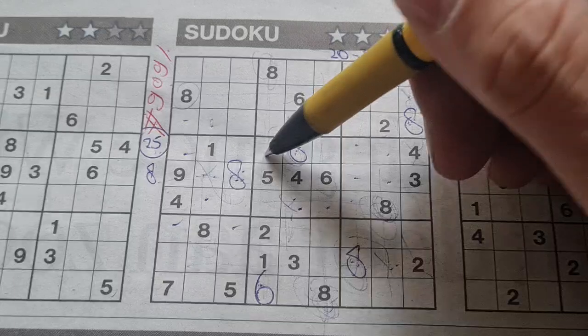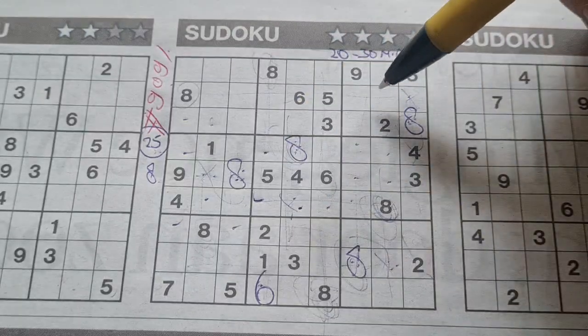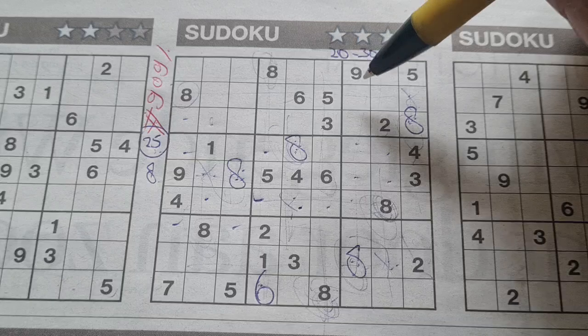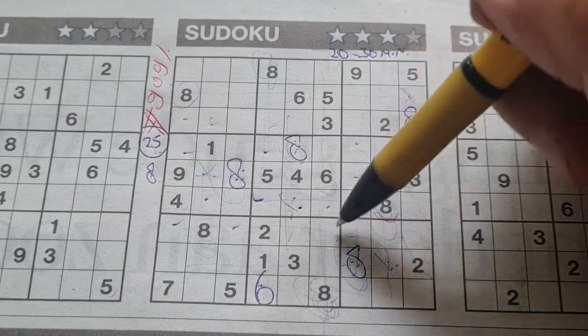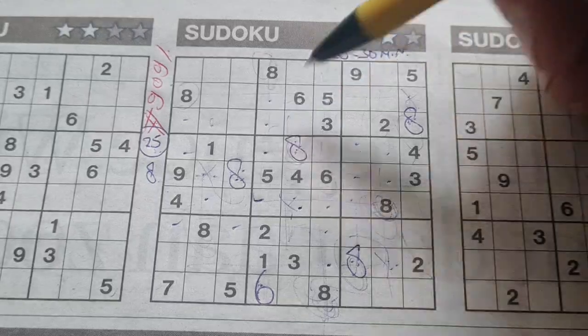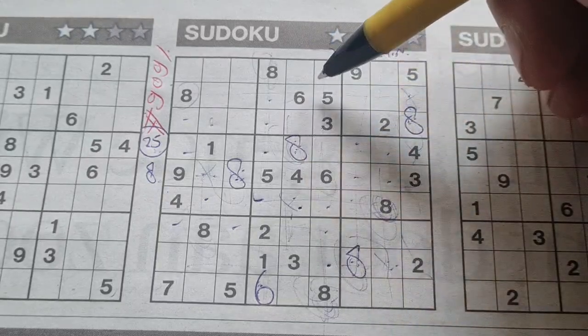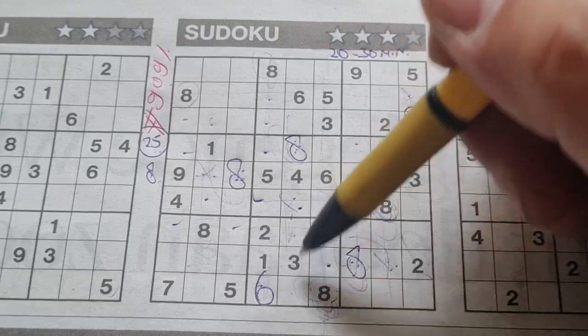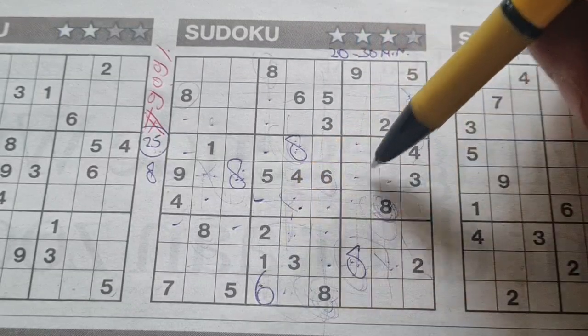3. Need a 4 here. Need a 4 there. Come on, need a 5 here. 4 missing numbers in this big square. 1 of the missing numbers is 5.